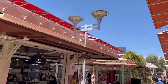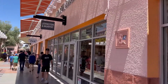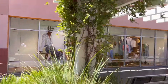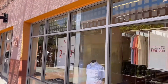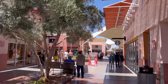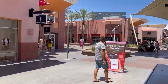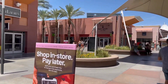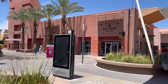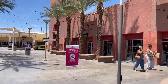You also have Polo Ralph Lauren, Johnston & Murphy, Bostonian and Clarks. You got Polo Ralph Lauren. And then you have a Kate Spade New York store. So this North Premium Outlet is close to downtown Las Vegas. You got Ted Baker here.